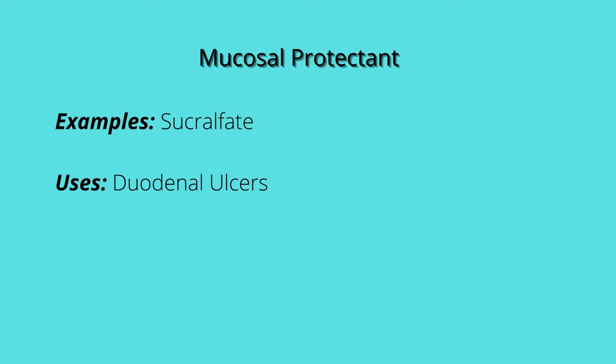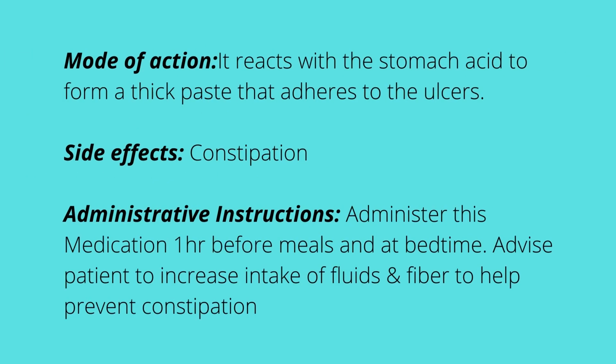Mucosal protectant. When you talk about mucosal protectant, we are protecting what? Our mucosal covering. So, an example is sucralfate, and its use is primarily for duodenal ulcers. Mode of action: it reacts with your stomach acid to form a thick paste that adheres to the ulcers. So it covers it, right? Covers your ulcers. Side effects: since it's making a thick paste, constipation.